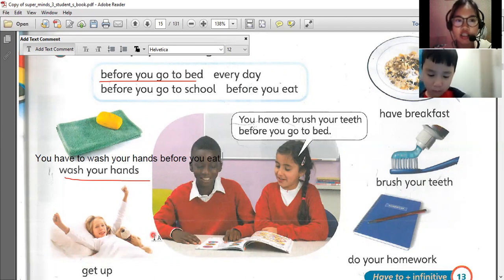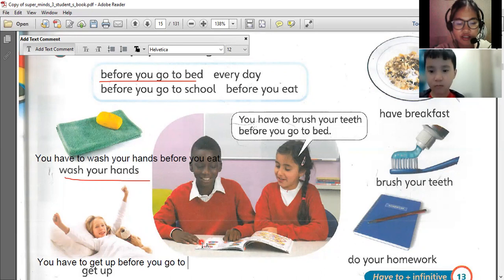Okay. How about get up? Okay. Let's use get up now. Okay. So how do you say it? First, you say you have to. You have to get up. Okay, go on. Before you go to school. Okay, before you go to school. All right, that's correct.